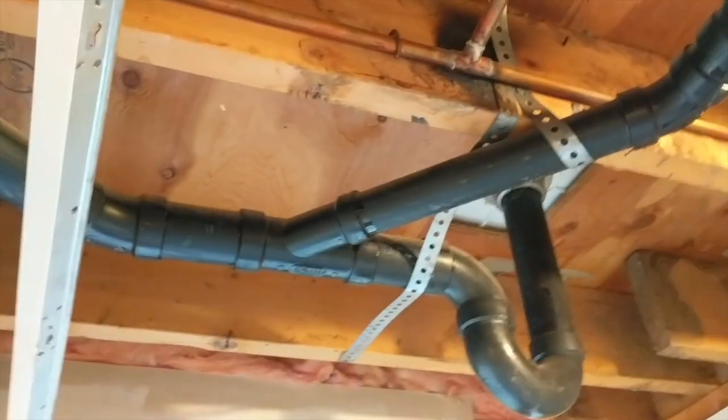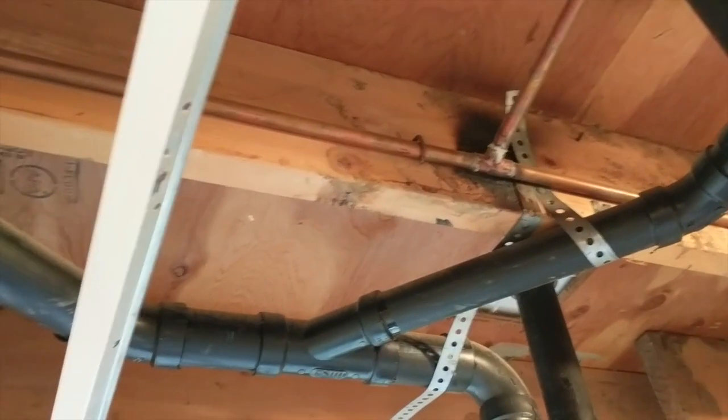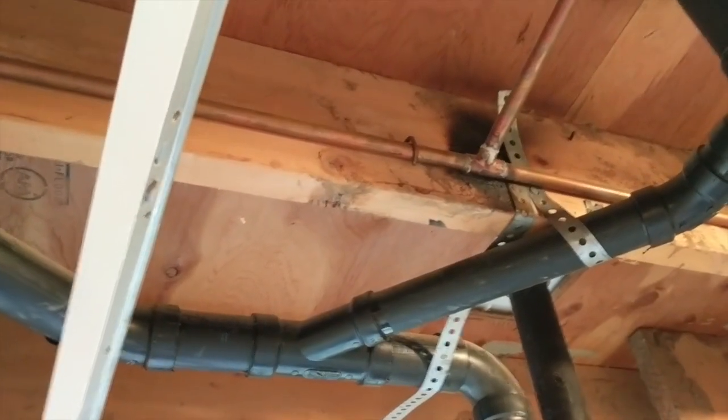What's out of scope with this project is the ceiling. I am not going to drywall it yet. And the reason is because we have plumbing that I'm going to be messing with at a future date for upstairs bathrooms. So it would be silly to drywall the ceiling, only to have to tear that down.